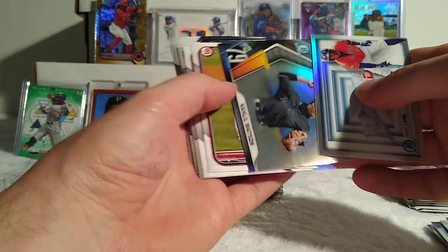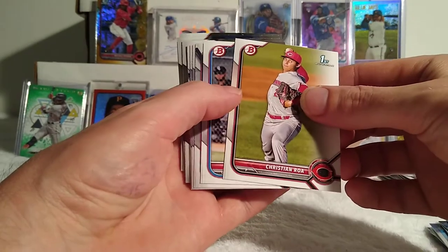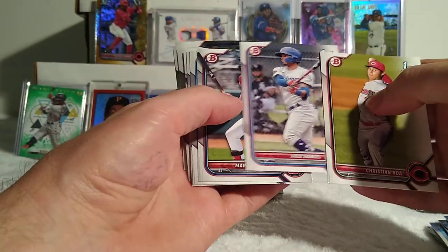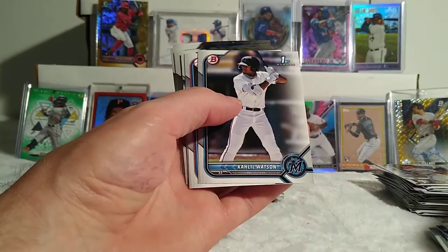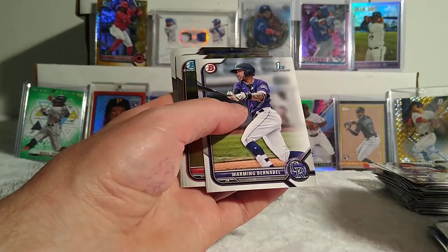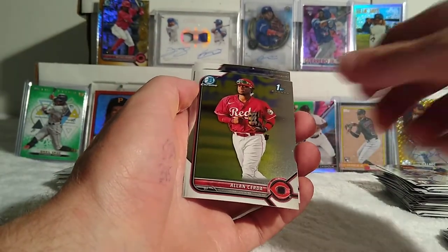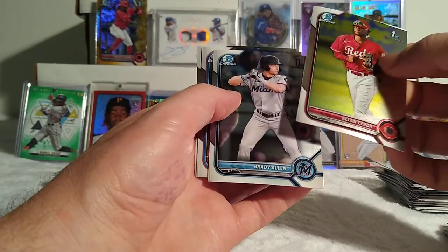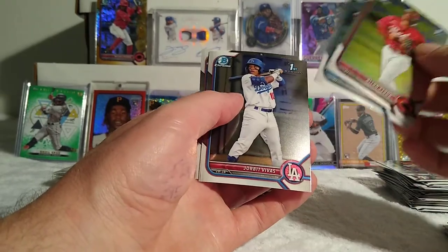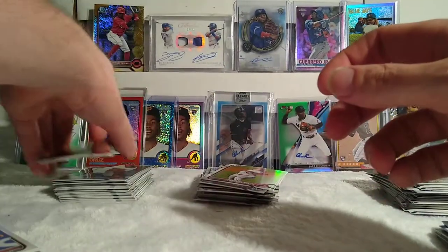Pedro Leon, Khalil Watson again. I hadn't seen that card, and now we've gotten it twice. Christian Roa, Ramos, Marcelo Meyer. There we go, there's our first Khalil Watson, but it's a paper. Warming Burnabell again. Serta first chrome. Brady Allen first chrome. Jorbit Vivas first chrome. Dustin Harris first. Man, lots of firsts. Three packs left.